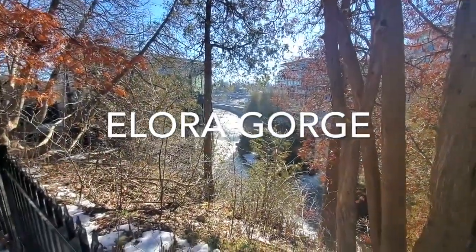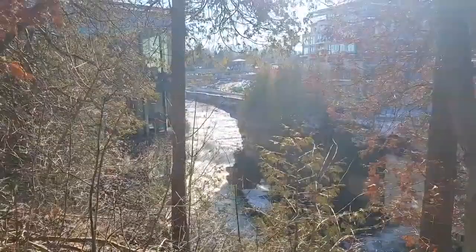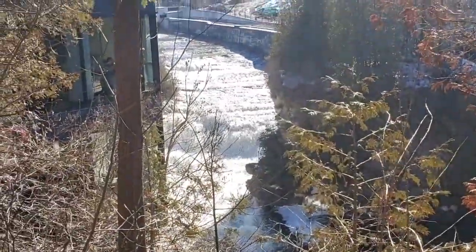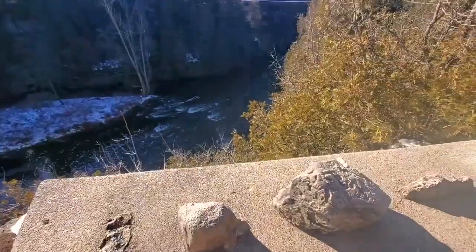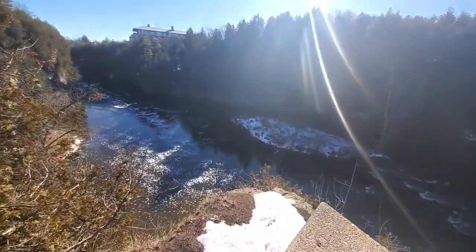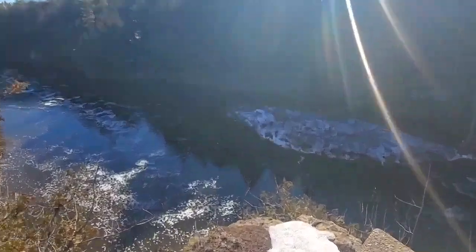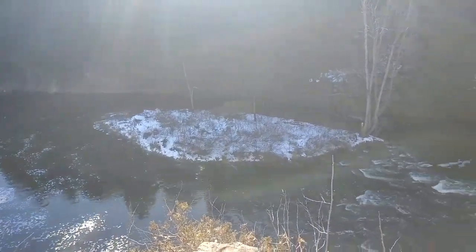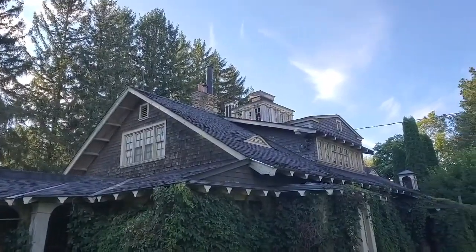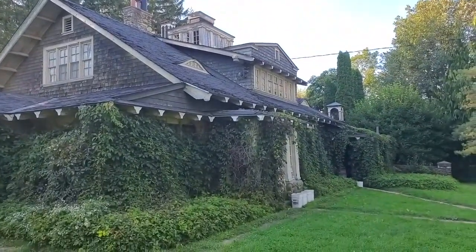Other thing you need to do is check out the Elora Gorge. If you type in Elora Gorge into Google Maps, it will take you there. There's a viewpoint that you see this view from. In the summer though, if you type in, I think it's Elora Gorge Stairs, it will take you downstairs and you can hike the bottom of it. You do need really good shoes, really good hiking shoes or water shoes.